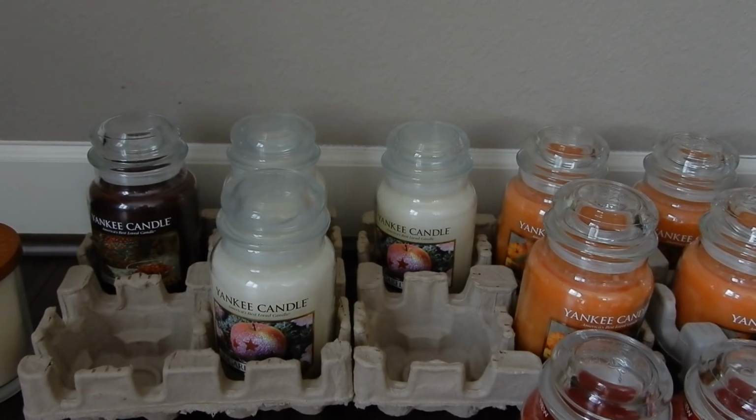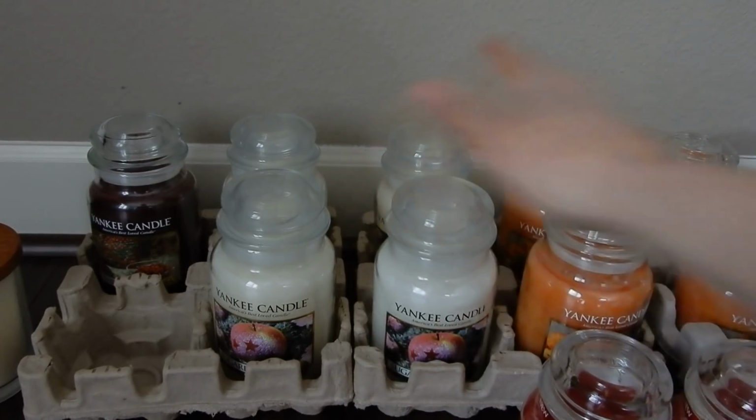So the apple isn't super crisp. It is like a warmed, you know how apples start to break down when you bake them? You really can tell that it is a baked apple note and powdered sugar. It is delicious. This one's actually a decent performer for me. These are all from 2012, so I feel like that's right around the time that Yankee started really going downhill. They were definitely struggling a little bit then, but anyway, love those.